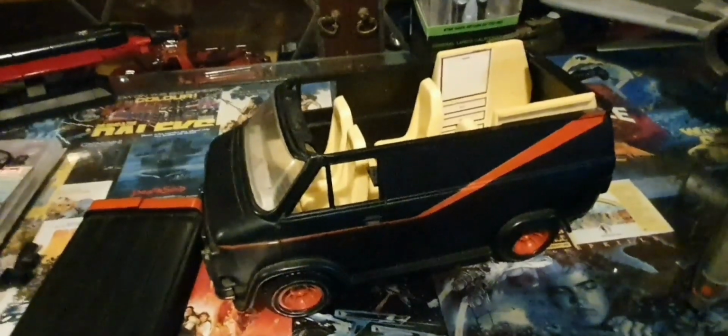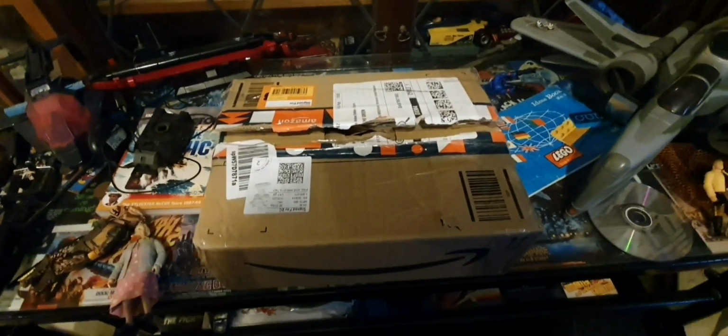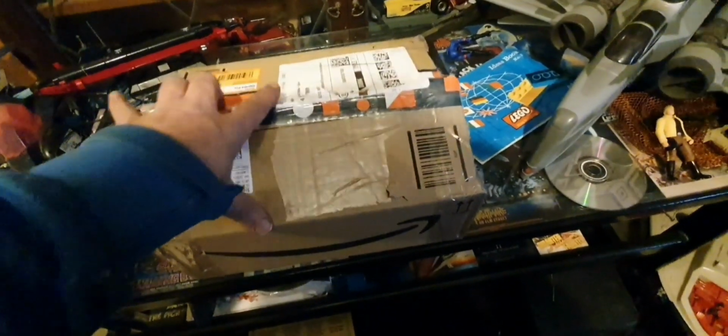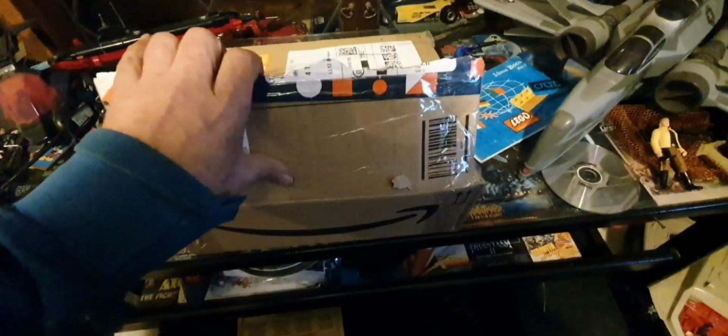Let's have a look at the next box. Right, let's have a look at this. Now, I've already cut it, and I've removed my address. Now, this came off the same seller, off the 18 fan.